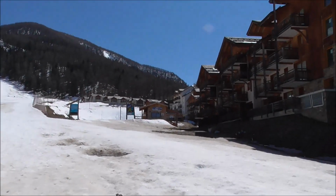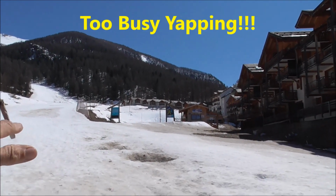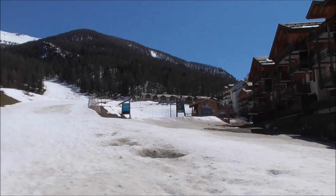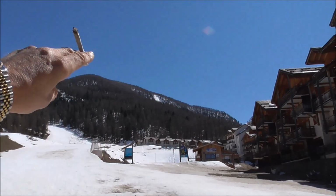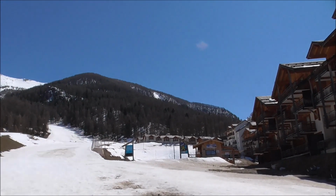So up behind this residence here we have the kiddies area with a little magic carpet lift. It's not really a lift, they stand on it and it just basically scoots them up. And another residence behind with some chalets behind. And the Grand Cabane piste that comes right around the back of the mountain actually comes out just behind these chalets to the left of us here.